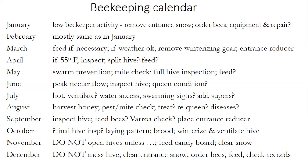So around now, May, you are preventing swarms from happening. Okay, and you see in April there, you can do a splitting of the hive, which means dividing the hive, the colony, into two. But you prevent the colony from swarming, as we discussed earlier. The mites, time to check on that. Maybe start doing a hive inspection, and if there is no food, feed them.